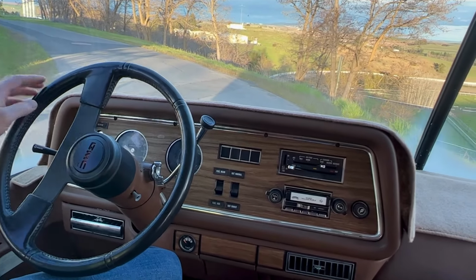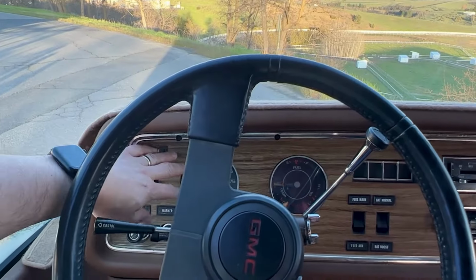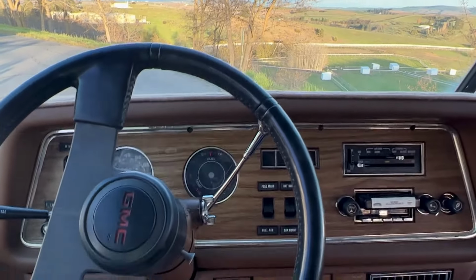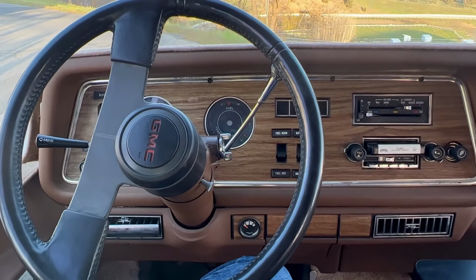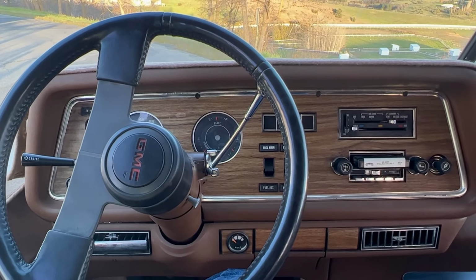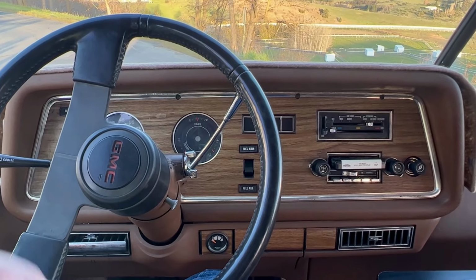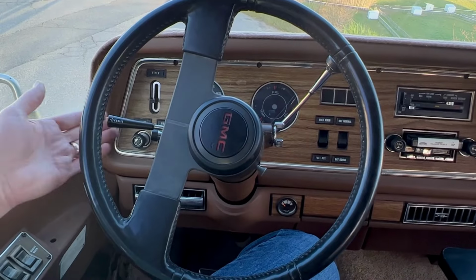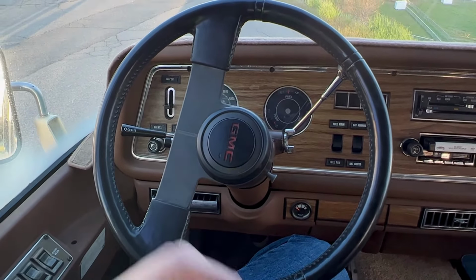From a gauge standpoint, we've got fuel and oil and temperature. Over here we've got the speedometer, so kind of the basics. We've also got a volt gauge down here. A lot of people will add additional gauges. We haven't done that yet. That might be something we'll do in the future, but having a transmission oil temperature gauge, a tachometer, things like that are nice. We've got, of course, the windshield wipers and washers, and headlights. This does have cruise control. Now ours is not working, but I think that's something we'll be able to fix in the future.